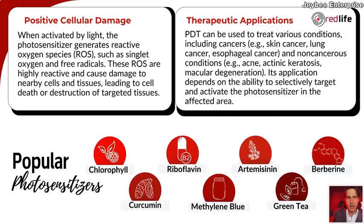But the activation of the methylene blue is showing that it is helpful for cancers related to bone and lungs and deeper areas. So the near infrared is still benefiting the treatment and the application of the methylene blue. When activated by light, the photosensitizer generates reactive oxygen species such as singlet oxygen and free radicals. Singlet oxygen has been used in military settings to blow up missiles. So it's not commonly used, but it has been used. And it can do this, whereas your body is naturally producing it.